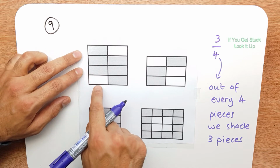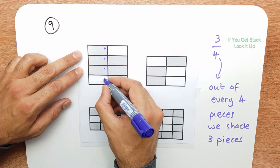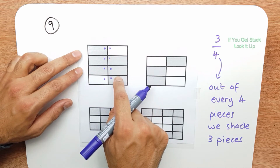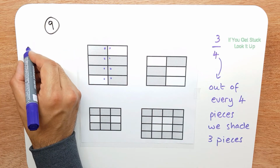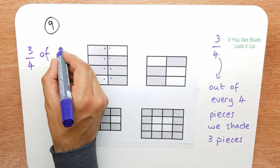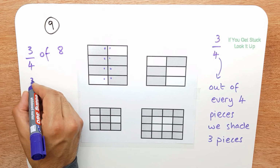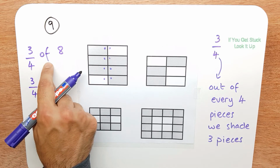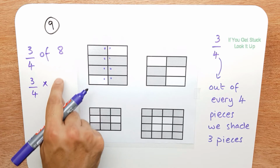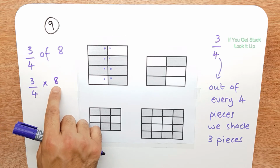With this question, there's lots of ways we can do this. We can literally count 1, 2, 3, 4, 5, 6, 7, 8. So there's 8 pieces and we want 3/4. So let's do that. 3/4 of 8. And how did we do this? You write the first fraction down and the of becomes a times, and then we write this number down here, 8. So we want 3/4 of 8.